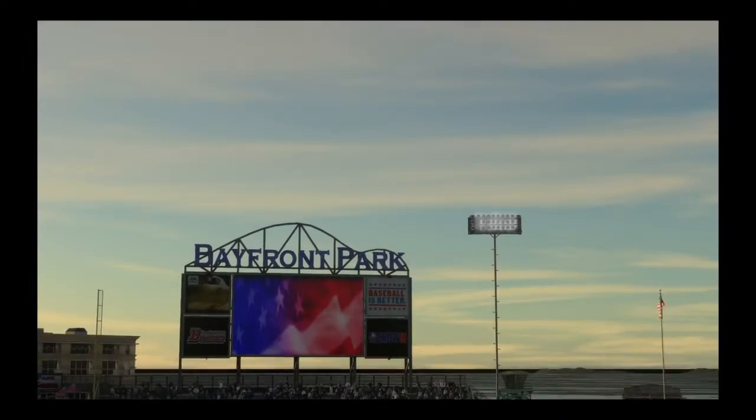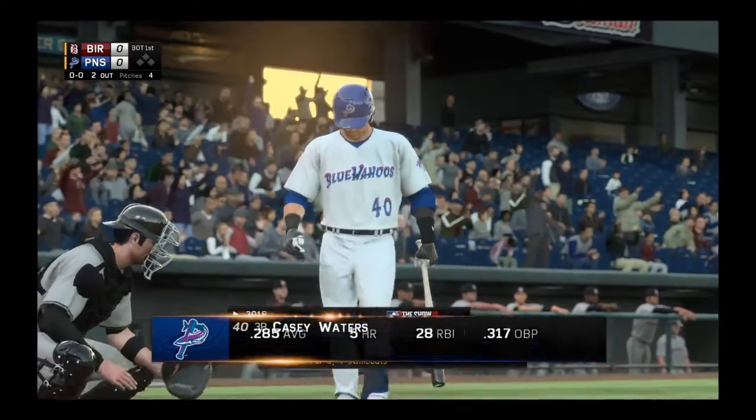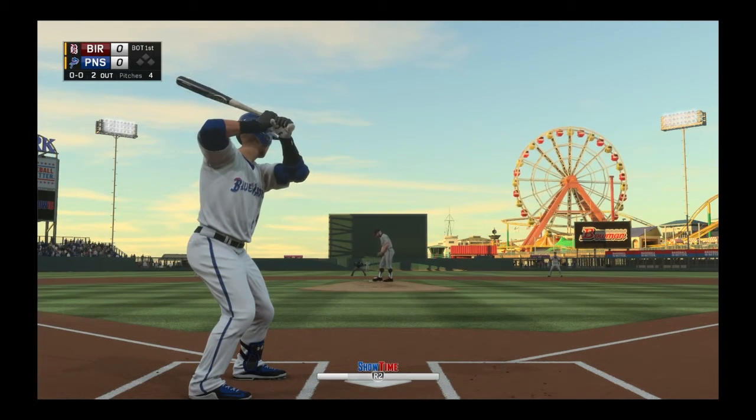The show's continuing coverage of minor league baseball is on the air. Ought to be a good one here between the Birmingham Barons. Casey Waters gets his first cuts now. The bases are empty, and there are 2 away here in the opening frame.